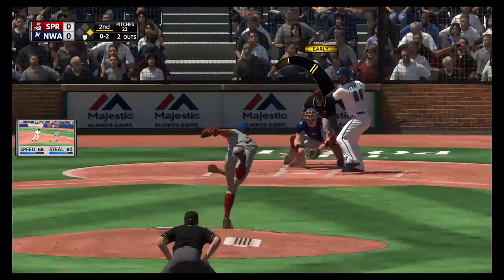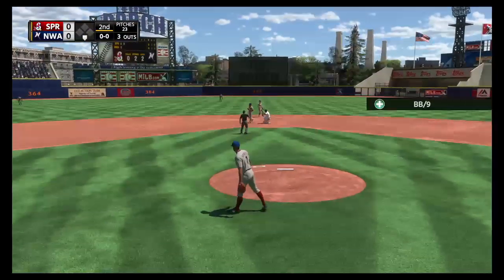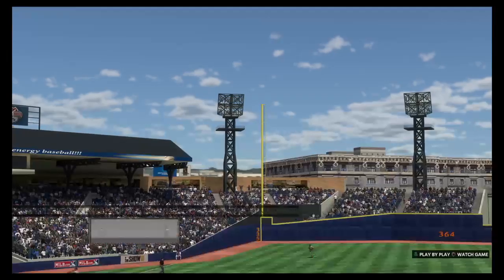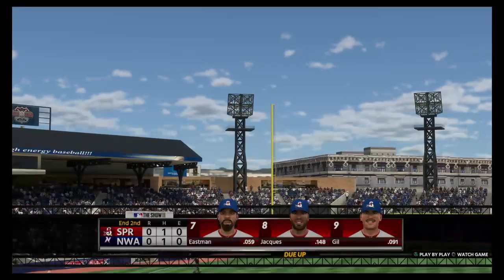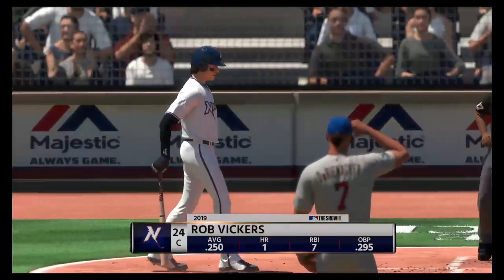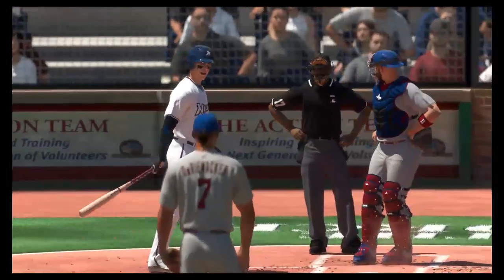The 0-2 pitch. A bouncer up the middle. On to second for the force out, and the side is retired. One hit, one left. We'll go now to the top of the 3rd, and we are tied 0-0. Digging in, Rob Vickers. He'll get to take his first cuts here.